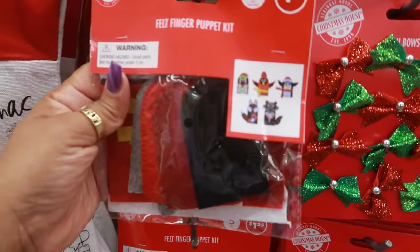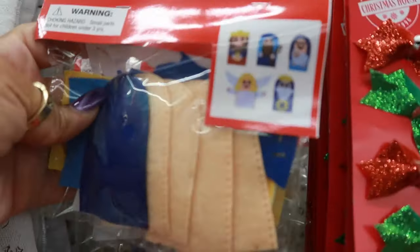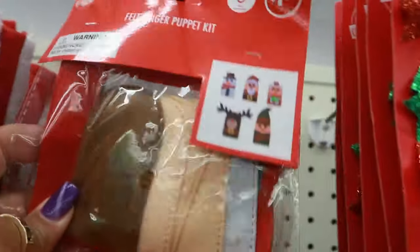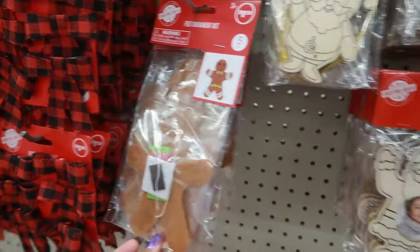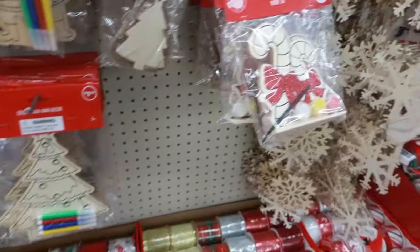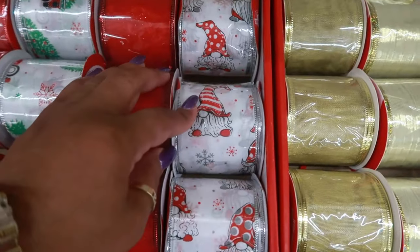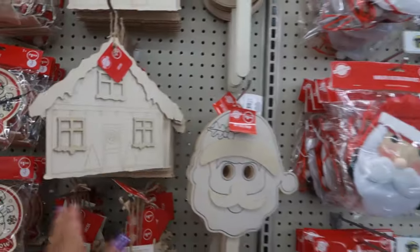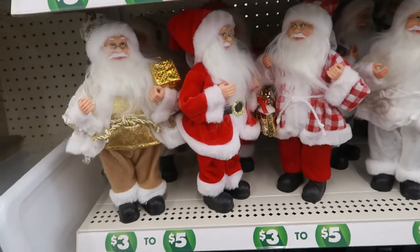Felt finger puppet kits. You got this one right here. And that one. Felt ornaments and the gingerbread. And then just some of the regular stuff that they usually carry for Christmas. And yes, Santa Claus is in the building.